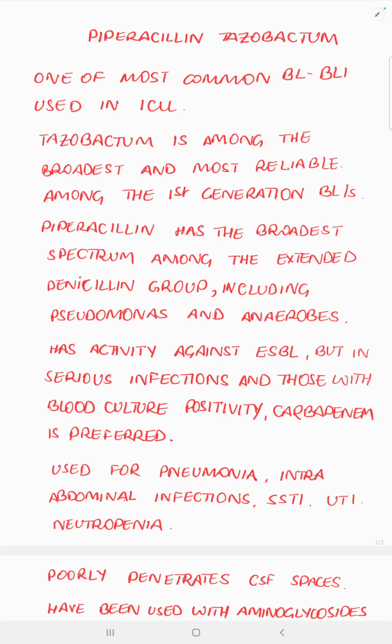It's also called an anti-pseudomonal penicillin. It has activity against ESBL, but in serious infections and those with blood culture positivity, carbapenem is preferred. So technically, when you have an ESBL, a BLBLI combination should be successful, but clinical trials have shown that when the patient is seriously sick, the outcomes are better with carbapenems, and that is why whenever we are asked what is the drug of choice for ESBL bugs, it is actually a carbapenem.